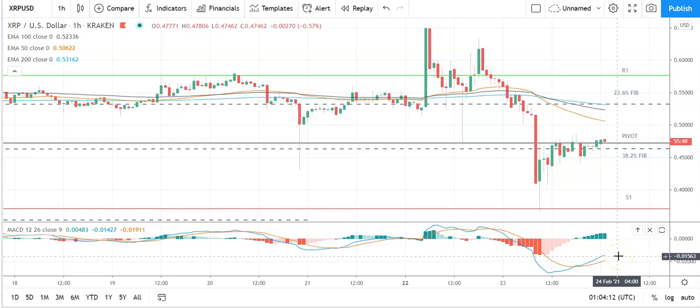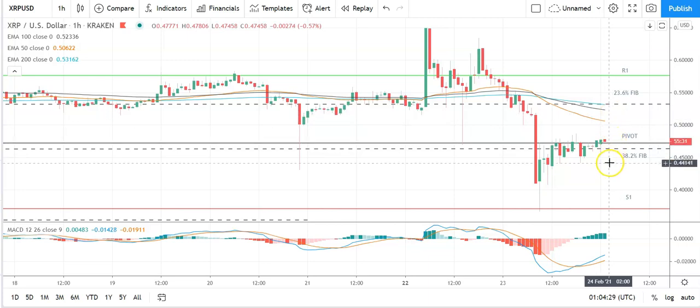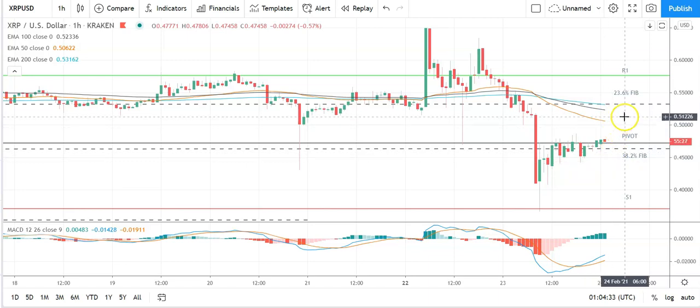On the MACD, we got a widening of the bullish histogram at the turn of the day, providing early support. On the EMAs, however, the 50 has pulled further back from the 100 and the 200, with the 100 also pulling back from the 200, which are bearish signals. So key through the early part of the day, avoid a fallback through the pivot at 0.4715 and break back through to 0.50 levels to bring resistance levels into play. Failure to do that and support levels are in play.